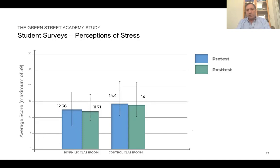And we also wanted to look at stress. In the survey work that was done at the beginning of the school year and the end of the school year, you'll see that the students recorded an improvement in stress level over the course of the school year, but we see that the stress level in the biophilic classroom is significantly lower than in the control classroom.